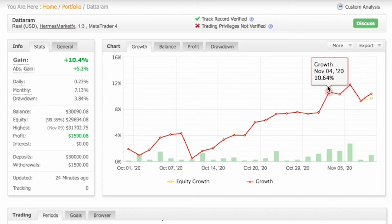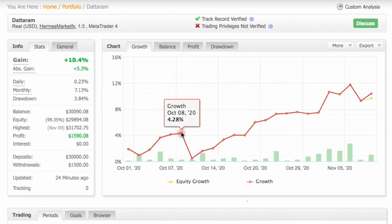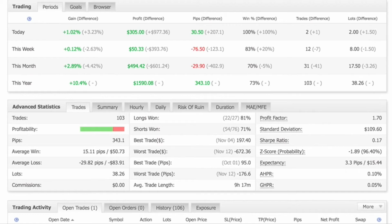Good. Let's have a look at the statistics. We can see how he has an average daily return of 0.23%, very good. Monthly return of 7.13% and a drawdown of 3.84%. And this is actually, I believe, here when it passed in just 1 day from a plus 4.28% back to 0.44%. Basically, it started back from the initial account balance. Good. So let's have a look at the advanced statistics.